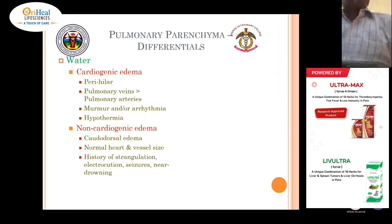So what is pulmonary parenchymal disease? So it's a cardiogenic edema. Typically you see perihilar lesions. Then you have pulmonary veins that are broader than the pulmonary arteries. You get murmurs and arrhythmias. You get hypothermia. Typically you are required to do a very good cardiac auscultation. So you should know how to auscultate the mitral valve, the aortic valve, the pulmonary valve, and on the right side, the tricuspid valve.